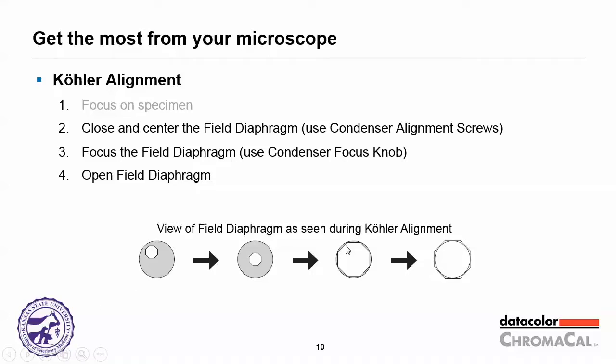So the steps are closing and centering your field diaphragm. That may be 2 steps, and there are images down here that you can see. So you close it down, and then you want to center that. You'll also then focus the diaphragm using the condenser focusing knobs.